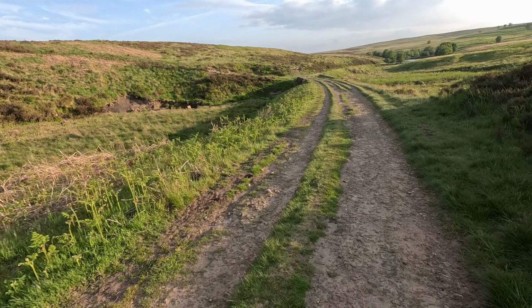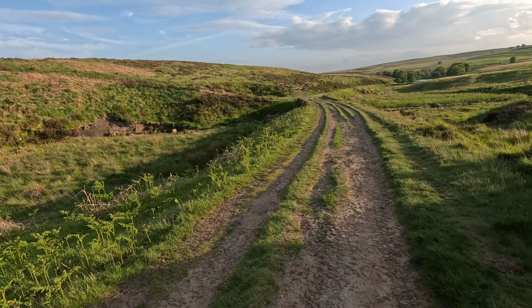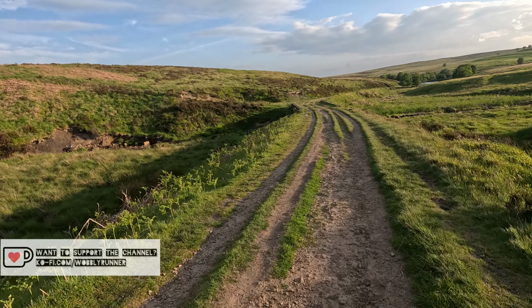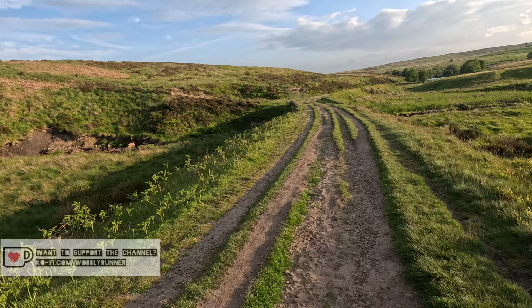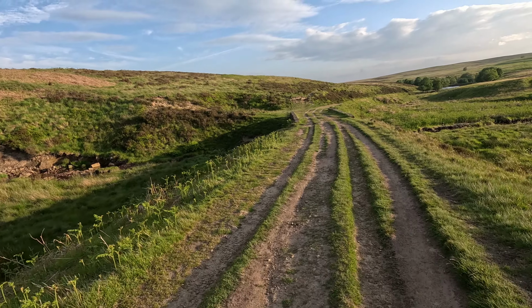I assume this is partly, maybe used for maintenance between the two reservoirs. Like bring a Land Rover down here or something. There must have been a reason for it to have these old bridges going across the brook. Yeah, it's a substantial structure, this one. It is, isn't it?